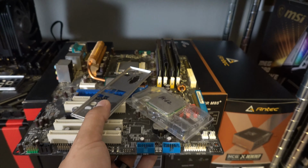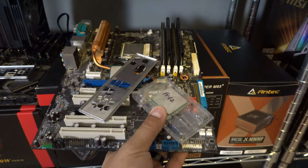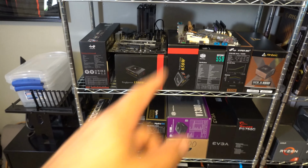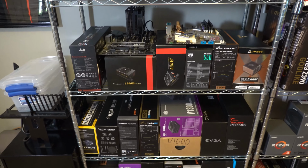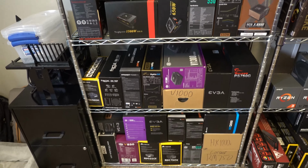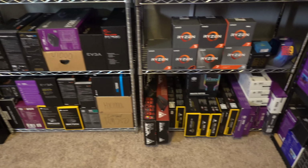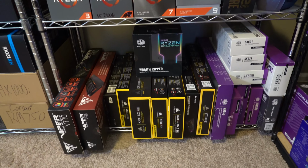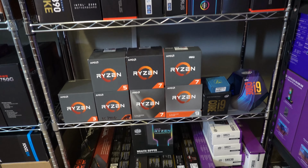This is just a random AMD board with an FX62 and some DDR3 in there. That's an old thing that I did a video on that I don't really know what to do with right now, but I'll find someplace for it eventually. Under that we have power supplies. And then moving over, we have keyboards and a random Wraith Ripper cooler. Got processors after that.